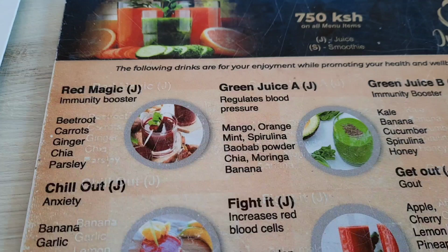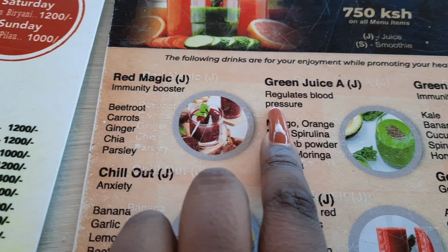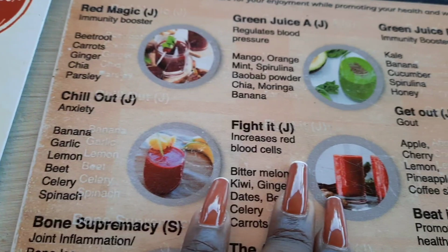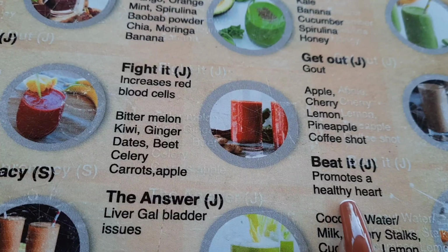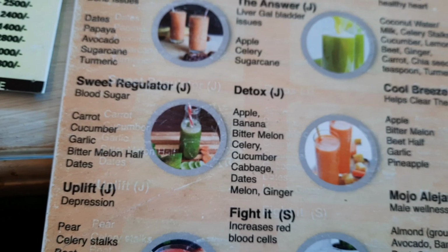And something I really like about this place is they offer you healthy juices, so you can make your own menu. Let me just show you guys quickly. So here you have a ton of juices, like here for boosting immune booster, then regulates blood pressure, and then here anxiety, increases red blood cells, gout, promotes a healthy heart, liver, gallbladder issues, joint inflammation, bone issues, blood sugar, depression, increased red blood cells.